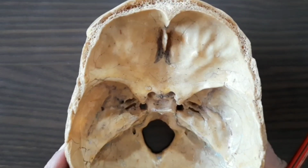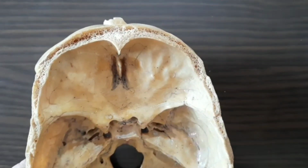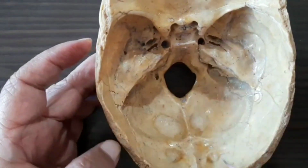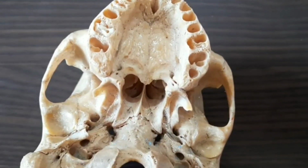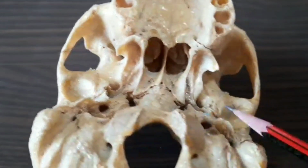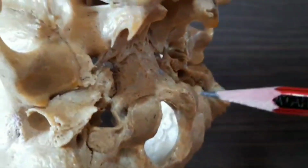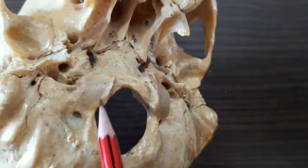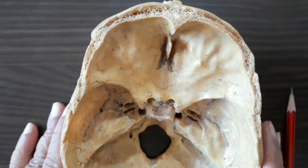Then sometimes there is the presence of the posterior condylar canal opening. This is posterior to the condyle. It's not here, but probably this is the posterior condylar canal here. This posterior condylar canal opens into the posterior cranial fossa. The outer opening lies just posterior to the occipital condyle. Don't confuse it with the hypoglossal opening. The hypoglossal canal is on the anterolateral aspect of the occipital condyle, and this is posterior. So this is the opening of the posterior condylar canal, which opens by the side of the foramen magnum, and this gives passage to the emissary vein.